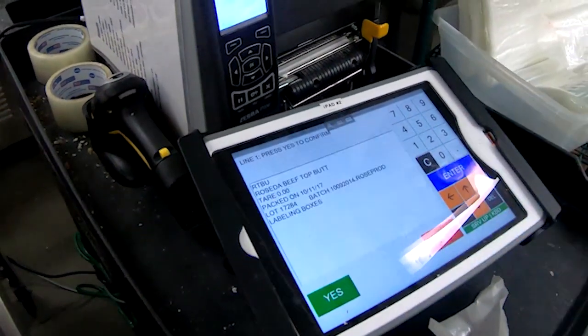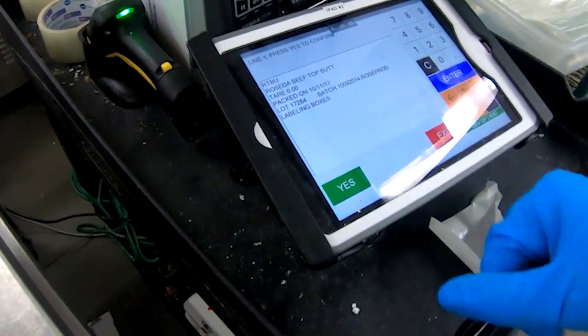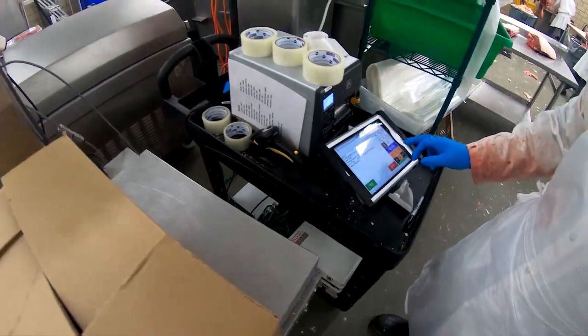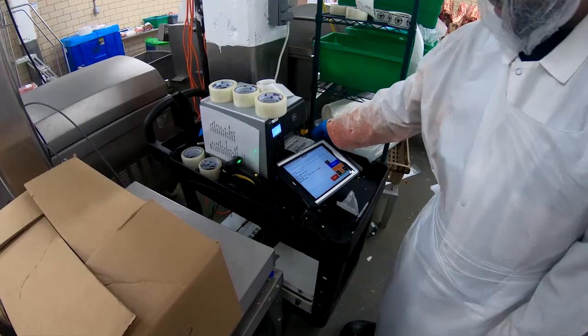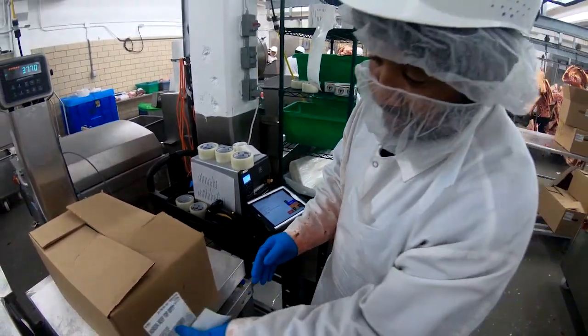Batch number comes out, yep, okay. That tells you what it is, the date that it was packed, the batch number, the whole 9 yards. The weight's right there. I can even hit enter, or else I can hit that, but then all the information is on here, ready to go. Then we'll place it in stock and it'll probably go out tomorrow. Okay.